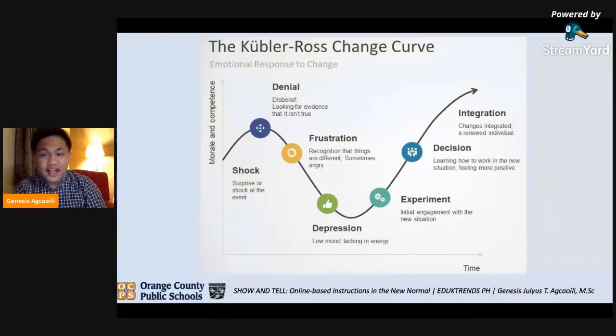So you have learning how to work in the new situation, feeling more positive. So in that moment, since you're slowly trying to convince yourself na, okay, this is what I have right now, then the next thing is you feel more positive kasi unti-unti mo na siyang natatanggap. And lastly, yun na, nakapag-move on ka na sa changes na yan. You are 100% sure na this is it.